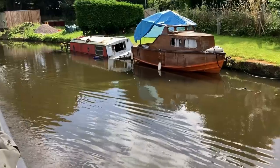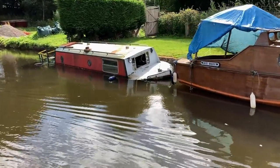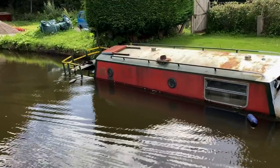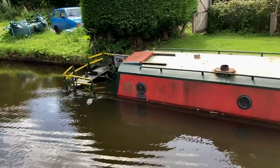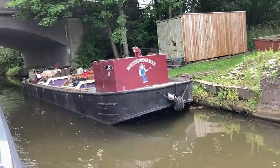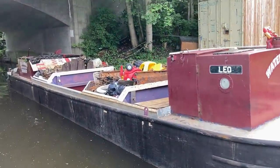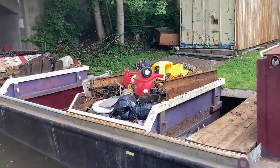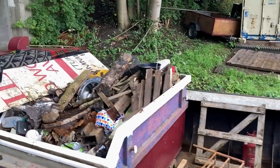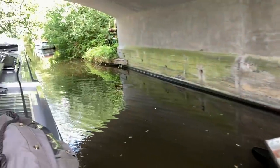And sadly, the first casualty we've seen on the canals so far. Such a shame. Somebody must own it. Probably not even aware. How clean the Bridgewater's been, and here's the reason. This is their rubbish collecting boat, and clearly they've been collecting a fair amount of rubbish out of the canal. So it's good to know that they are working to keep the canal clear.